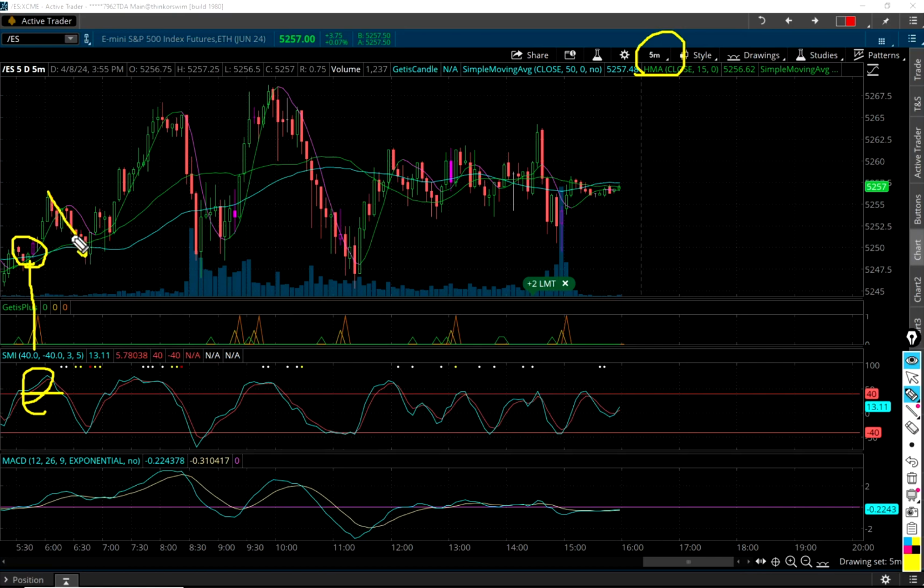If you're going micros because you have a really small account, that's fine. You might have made, I don't know what it is, I'd have to do all the math, but I think, is it a 10th? I'm trying to think. I don't remember if it's a 10th or a 50th. I can't remember which one it is. I think the micros are a 10th. Yeah, they're a 10th of the size of the E-mini. Okay.